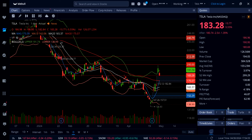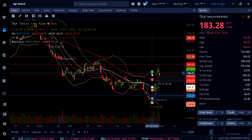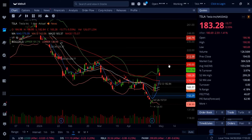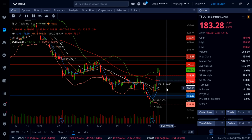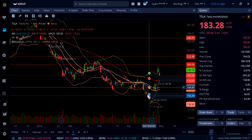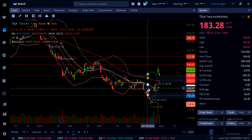On Tesla, stock is down just over 5%. So Tesla here, it was getting far too overextended to the upside, way outside the Bollinger Band here on top. And we got that pullback today, closing right here at 183. So this is going to be a key level to watch tomorrow morning. Right here, 183. Below that, we got nothing but support down here at 175, the 50-day moving average, and then this gap, 172, and then we also have strong support down here, 165, the 20-day moving average.